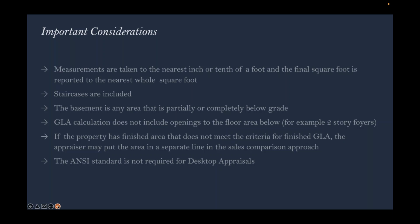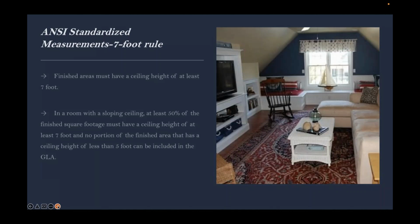ANSI is not required for desktop appraisals. There was some confusion on this, and originally I think they were saying yes, it was, but now they're very clear it is not required for the desktop appraisal. So a couple of considerations. You can see this picture here. It is an attic area, probably a 1.5 story or something like that, 2.5 story.